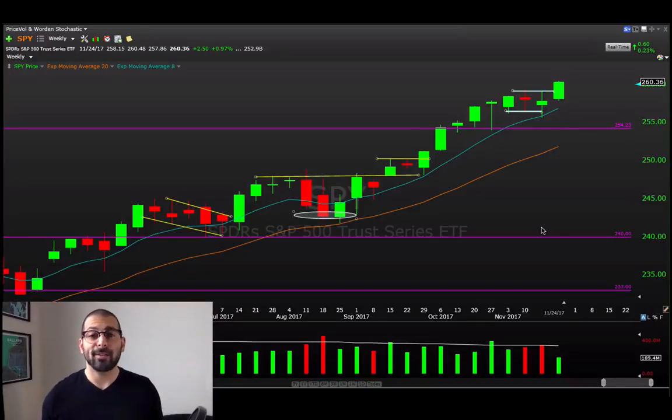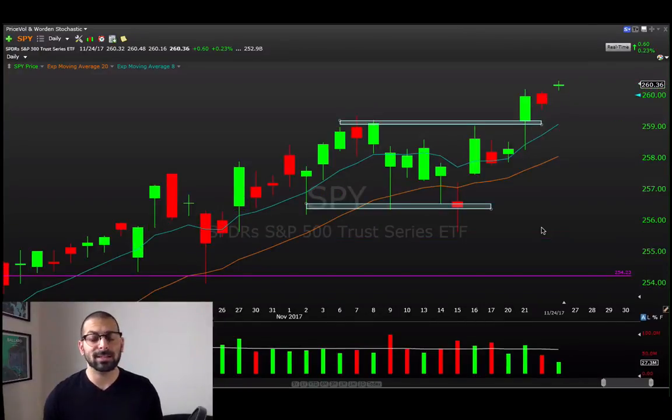So this pattern here on the weekly chart is looking strong once again. The trend remains higher, starting to build some momentum to the upside and taking out resistance and making new closing highs. So there's plenty to like there on both the daily and the weekly chart right now for the S&P 500.